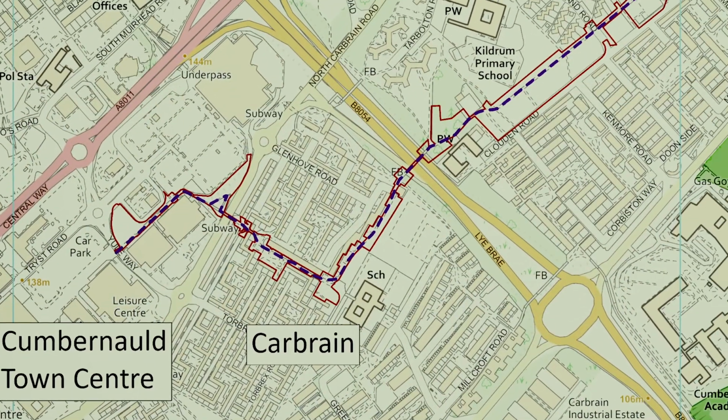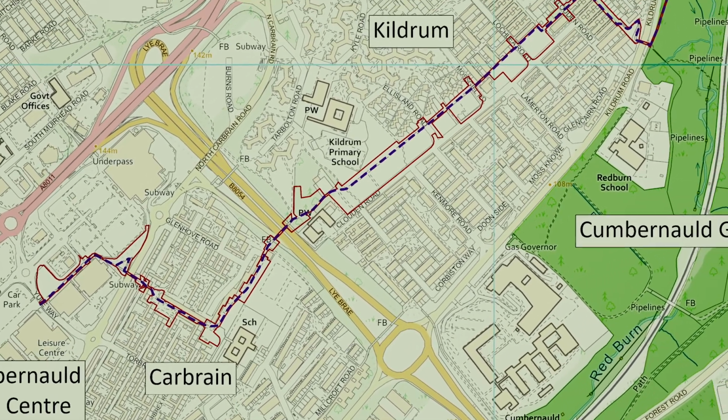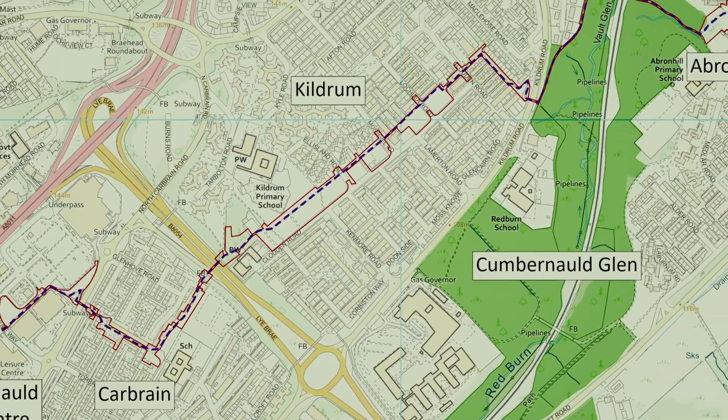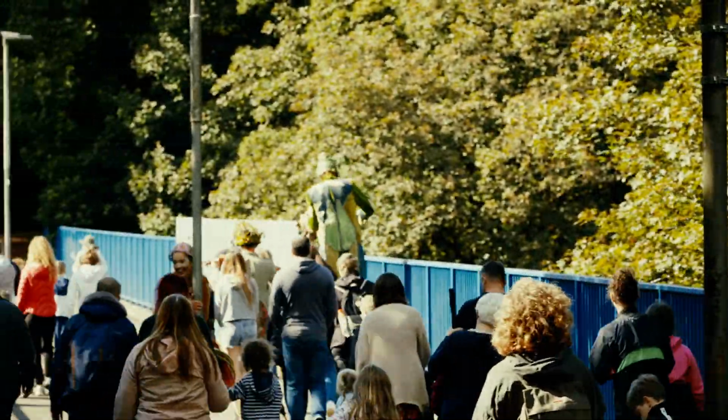The green route goes from the town centre, linking the communities of Carbrain, Kildrum and Abron Hill, all the way up to the wilder area in the Cumbernauld Glen, and it encourages active travel, and you can almost go along the whole route without crossing a single road.